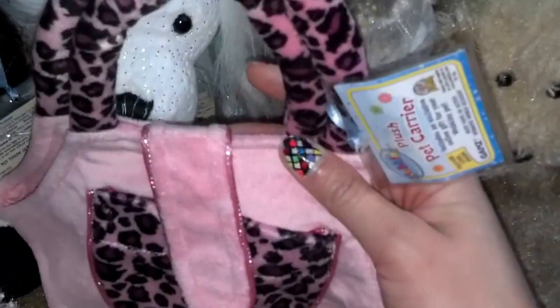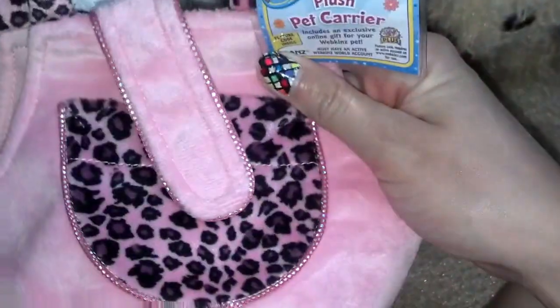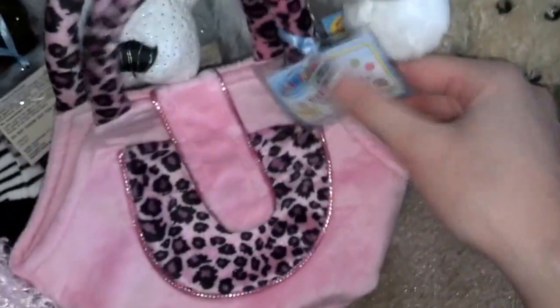I also have this little leopard bag, which is really cute. And it has its own little thing you can put in the Webkinz game. I also have the gray tabby cat for sale. Really cute. That is the majority.